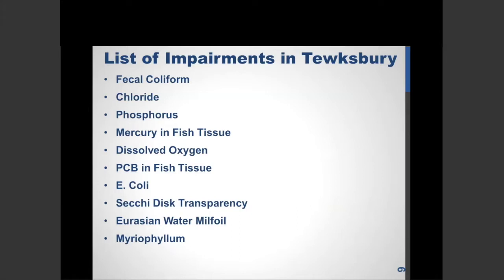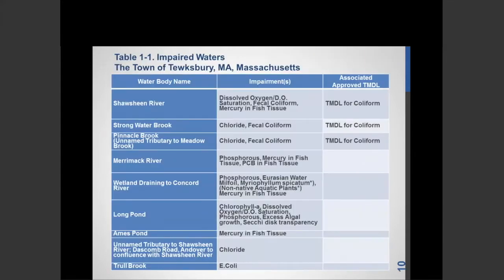And then the last two are both invasive species, the Eurasian water milfoil and myriophyllum, which take over and block out our native species. So that's just a brief description of which ponds and waterways are impaired, and with what types of impairments.